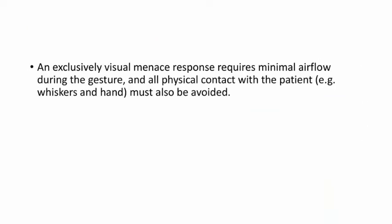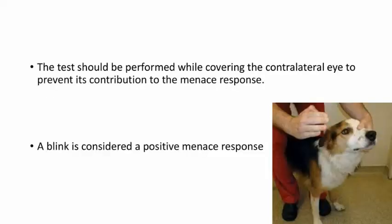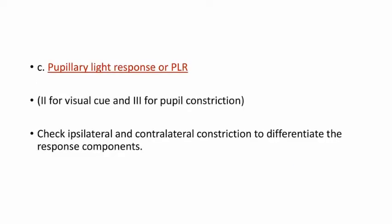But we should be careful because it should require minimal airflow during the gesture, and physical contact also should be avoided. The test should be performed while covering the contralateral eye to prevent its contribution to the menace response. And if there is a blink, it is considered a positive menace response. So a positive menace response means both the optic nerve, cranial nerve 2, and cranial nerve 7 are intact.